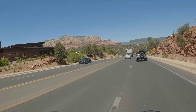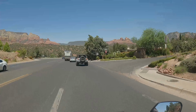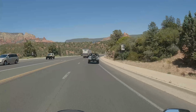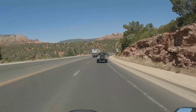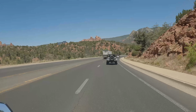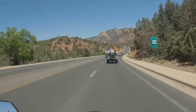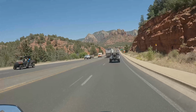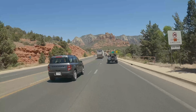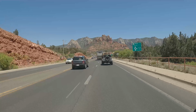It is a spectacular town. If you've never been here, it's everything the pictures are and more. It's one of those places like the Grand Canyon that the pictures just don't seem to do it justice because it can't really capture the scale of everything. I think we're gonna take a little detour here on 179 to a place I know I've been to before. It's kind of nice. And then we'll work our way back to Flagstaff. We're in no rush today.